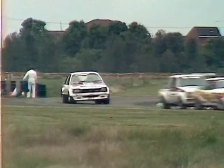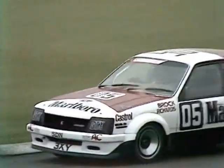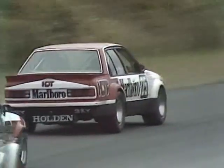There's Brock. Look at the way he turns into that corner on the back straight. He just flips the car, and a beautiful controlled driver is Peter Brock. Probably not a better driver in Australia, frankly. He slips under the chicken car. That's how hard he's going when he's just working his way through the traffic with that sort of pace and finesse.